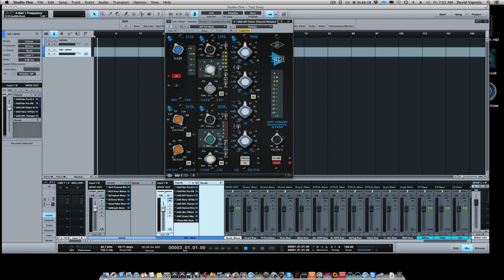If you just use the VCC or just use the NLS by Waves that we looked at earlier, you're only getting part of the desk, because they don't model the channel strip itself. Whereas you use a channel strip like this, and it does. And you can buy this. Waves makes an API channel strip, I believe. And so does somebody else.